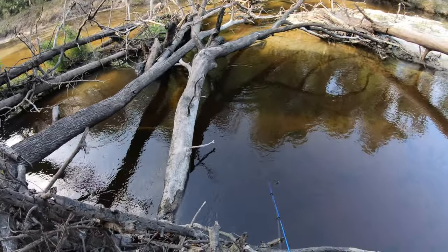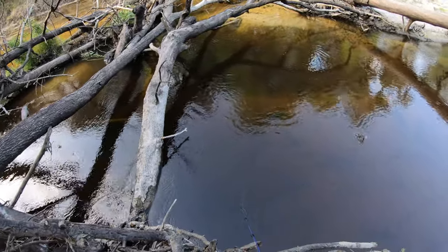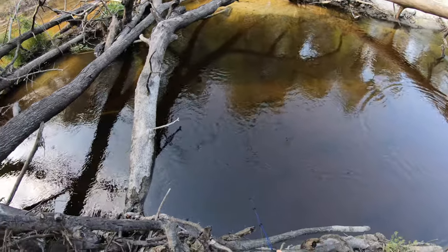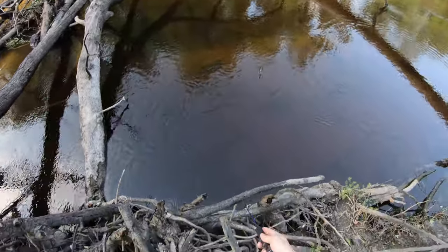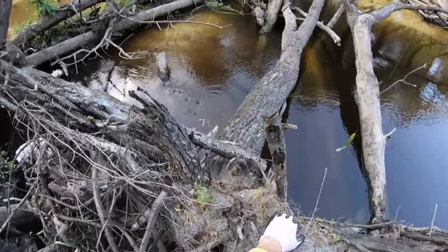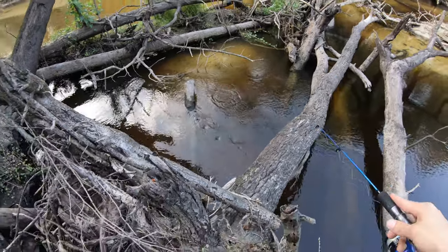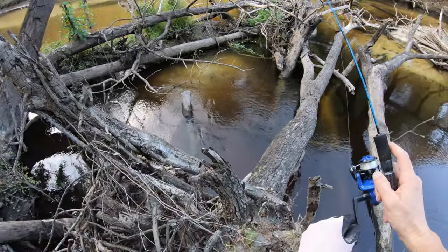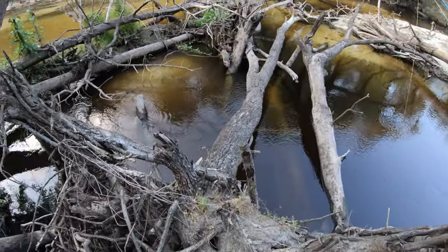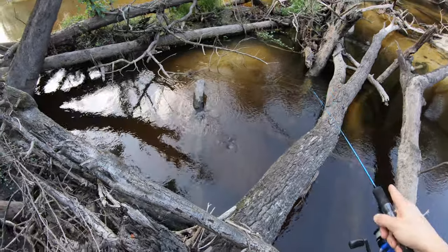Yeah, I know. There's a lot of gar in these woods here. Yeah, there they are. Yeah. There's three of them right there. Look at all those minnows off that sandbar. Isn't that stunning?